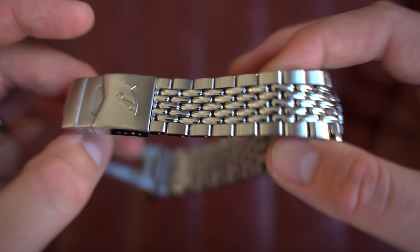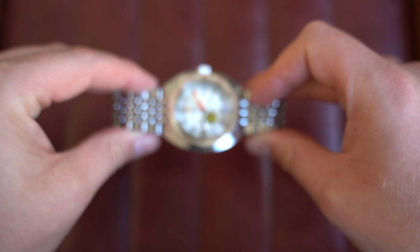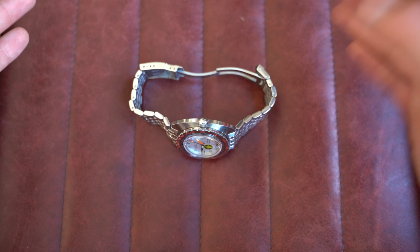And overall just great condition. Has been worn, you will see signs of wear, but overall nothing too terrible. I often find these polished case backs do get scratched up because people lie them down flat like that and the bracelet rubs against the case back. So I always recommend leaving bracelet watches down like that.